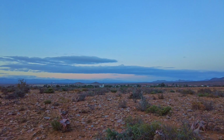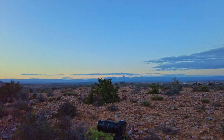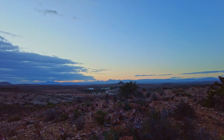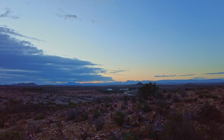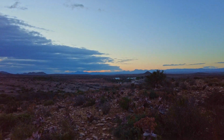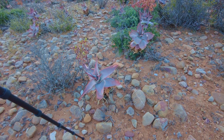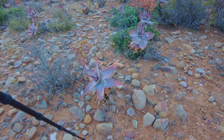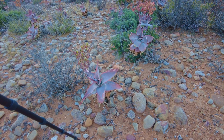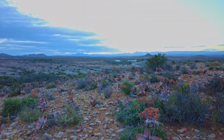I haven't found any real foreground interest other than some bushes here, so I think this is going to be more an image that is based on color and shapes in the sky. There are a couple of aloes around, so maybe I can do something with that, but I'll have to see. You can see here in the foreground we've got some aloes, but they're not particularly nice this time of year. They've already flowered and they've got seeds, but maybe there's something useful there. But let's see what we can find now. We just need the sun to cooperate. We always live in hope.